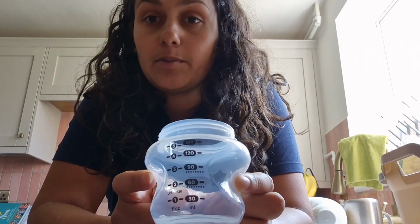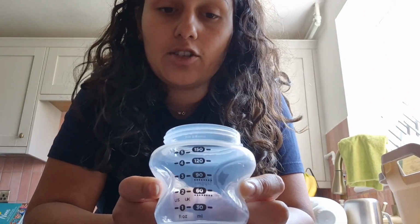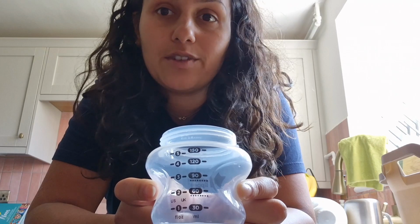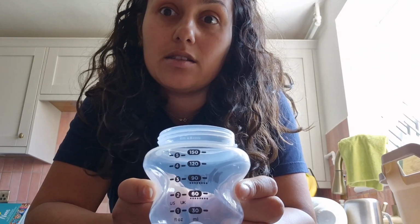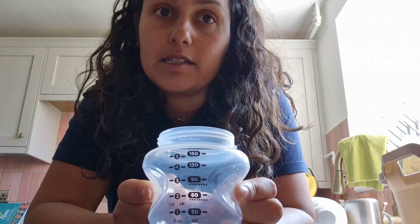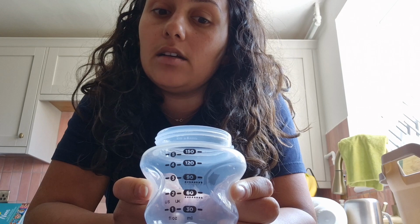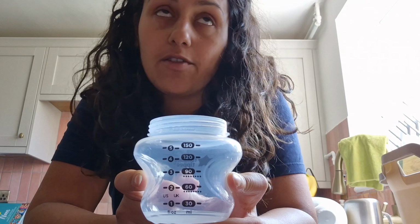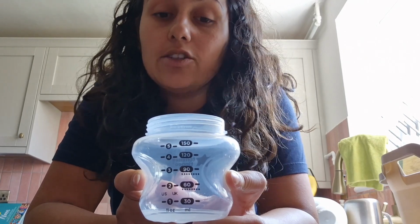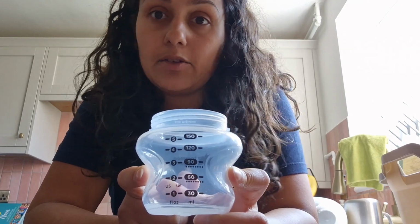These are really useful for us because we are combi feeding, so she doesn't necessarily need 150ml all the time, although that's what is recommended. Sometimes she has the breast and then maybe 30 minutes later she just needs a 30ml top up. It's really hard to know, but I started to get used to knowing she doesn't need a whole 150ml. I fed her 10 minutes ago, so just do 30ml or 60ml. So that's where these can be really, really useful.